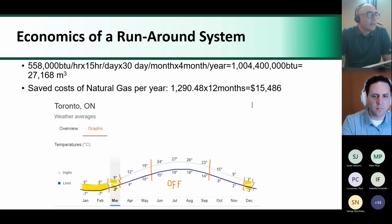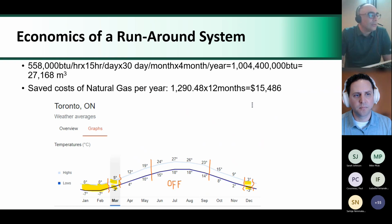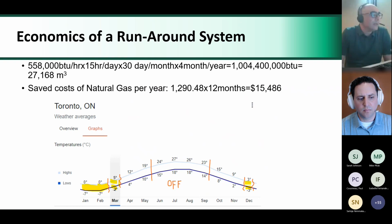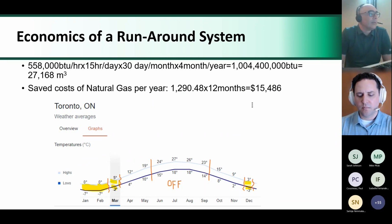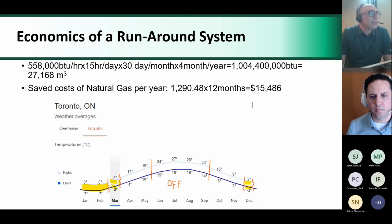Okay, next. Again, I'm showing the shoulder seasons, March and December, kind of in the middle, and January, February as the coldest seasons. So 2 months of shoulder and 2 months of winter design. And the overall saving on the gas side is 27,000 cubic meters, and the energy cost, as we saw, was about 15 grand per year.